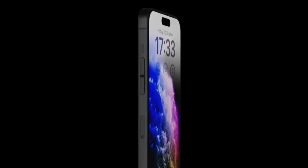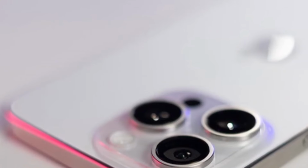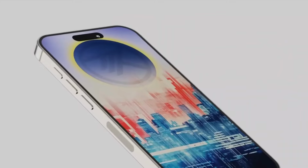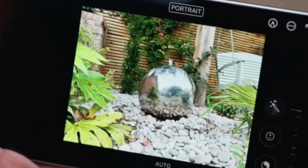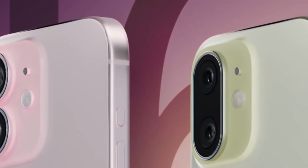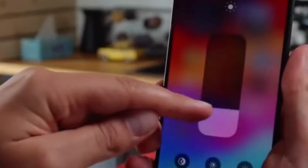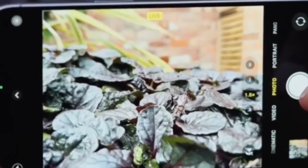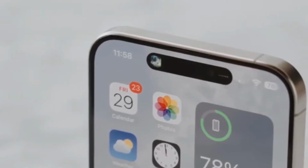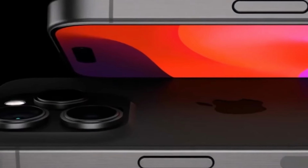The increase in screen size for the iPhone 16 Pro and iPhone 16 Ultra is anticipated to provide more space for substantial camera enhancements. While we don't have all the specifics yet, the larger screens could mean bigger sensors, more advanced optics, and improved overall photography and videography capabilities. Stay tuned for more leaks and updates on this front.